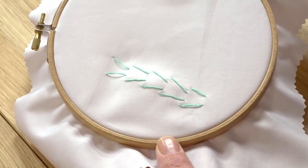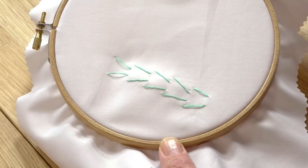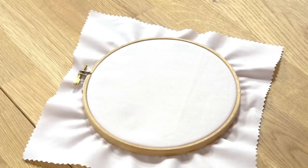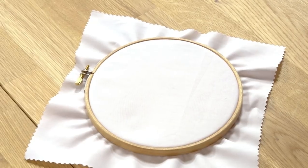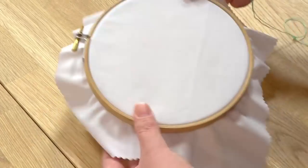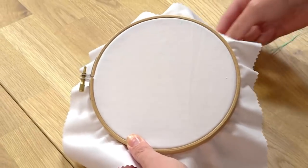Today I'm going to be showing you how to do diagonal tacking, which is also known as pad stitching, depending on what you're using it for. Diagonal tacking would be a temporary stitch just to attach layers of fabric together, like interlinings or interfacings, and you'll be doing that to the wrong side of the fabric. So normally you would use two layers of fabric, but I'm just using this fabric here on a hoop so I can show you the stitches.